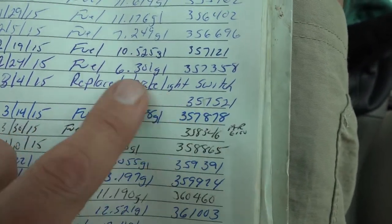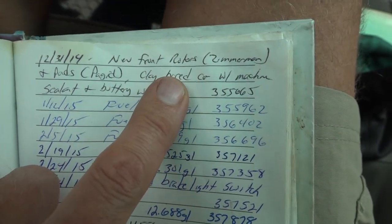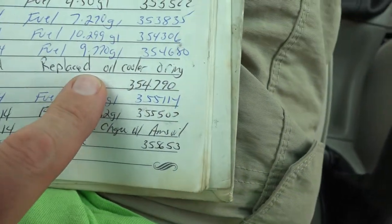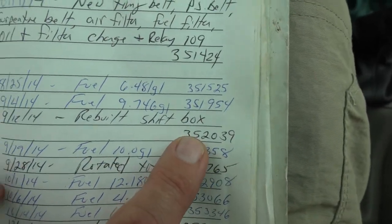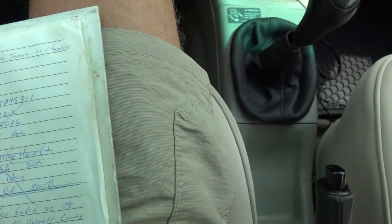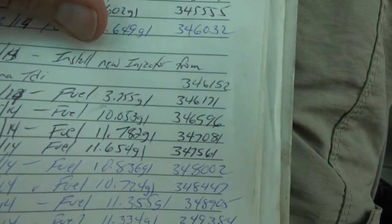And, you know, just odds and ends like a brake light switch. I have new front rotors and pads. And that was done at 355. Of course, the oil and filter again. I replaced the oil cooler O-ring. I did a video on that. You can watch that. Rebuilt the shift box at 352. I did the timing belt at 351. And also replaced relay 109. New injectors. There we go.